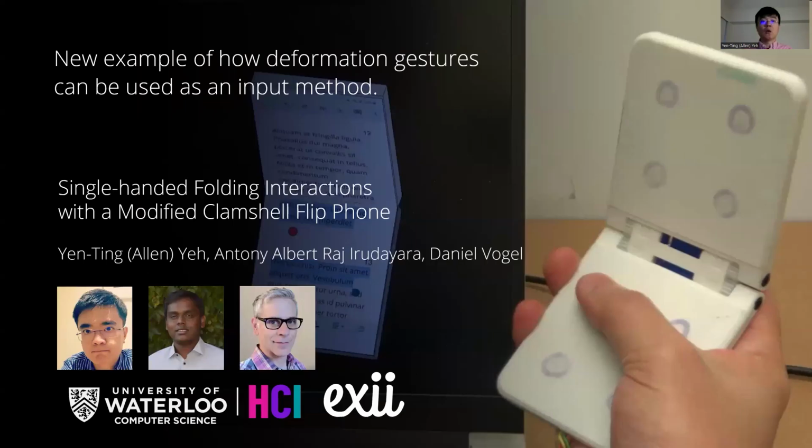In conclusion, we demonstrate a new example of how deformation gestures can be used as an input method. And by supporting this folding interaction in modern flip phones, we may be able to use the phone the same way as we use our traditional flip phones, with those simple, fancy, and zazzy gestures.